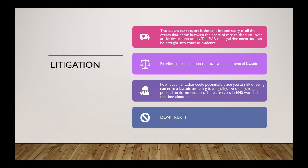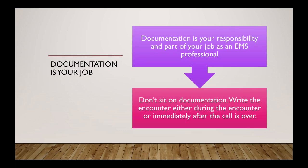Don't risk writing a poor report because you want to do something else. You're getting paid, you're on the clock. Write your report, get it done before you do anything else. Get that documentation done. It's your job. Documentation is your job. And here's the thing, if you are at your job and you've got documentation to do, but you're doing your own personal stuff, you're in the wrong. It's your responsibility.